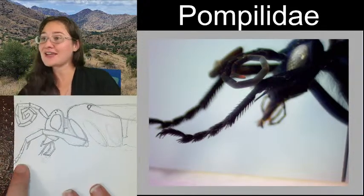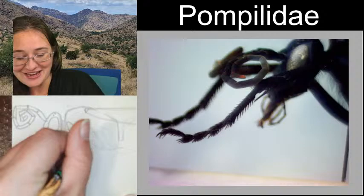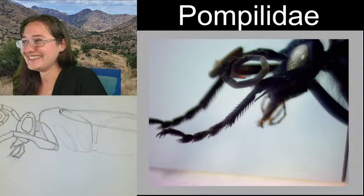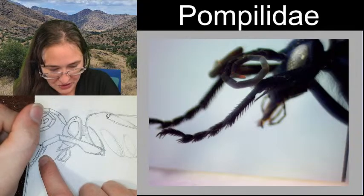My front leg is going off the page, and we're just gonna let it happen. We're not gonna fight it at all. We're just gonna pretend like everything is okay and move on. But I do want to add those really awesome hairs on either side of that first tarsal segment. Those are really cool.